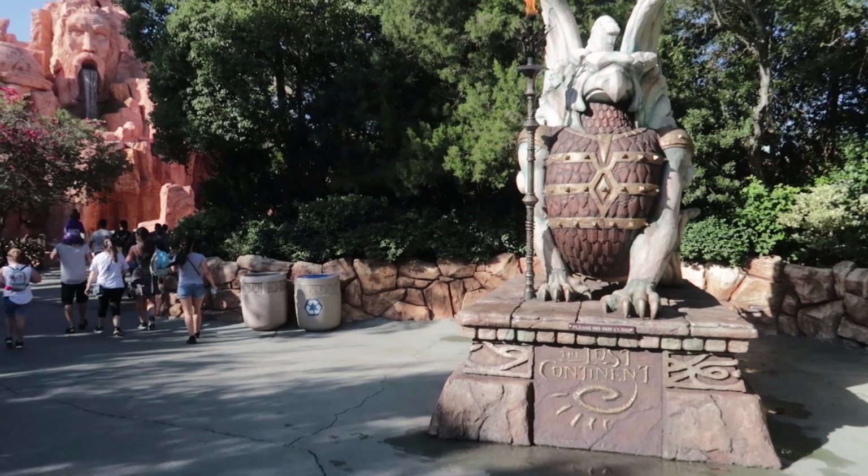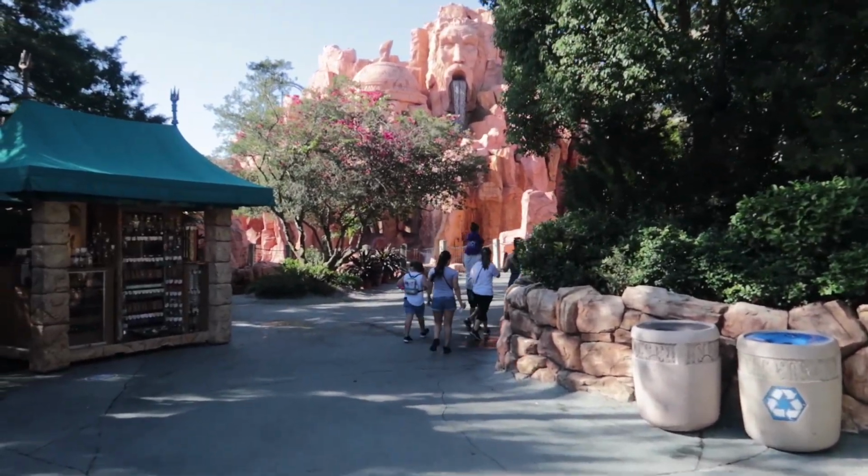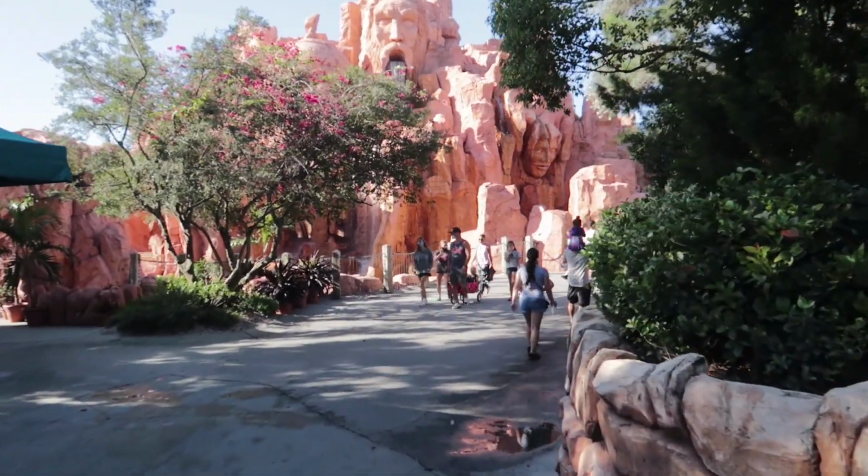Okay, we need to make our way into and then through the Lost Continent to get to Hogsmeade. That's where we need to discuss this VelociCoaster problem.